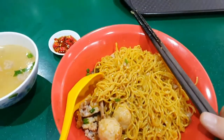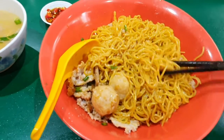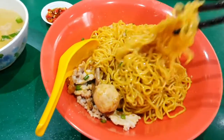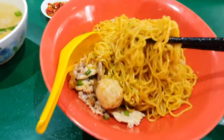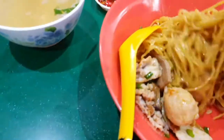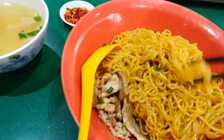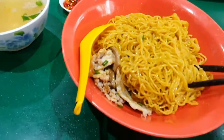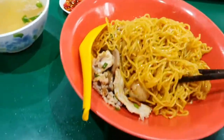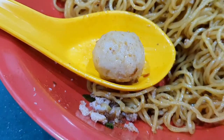When I eat the noodle dry, very important to me is the texture of the noodle. I think it's quite well cooked, not too soggy, and blends well with the chili. I like the texture of this noodle. And at $3, I think it's very affordable. Quite a lot of noodle here. I actually enjoy the meatball. Yeah, it tastes really good.